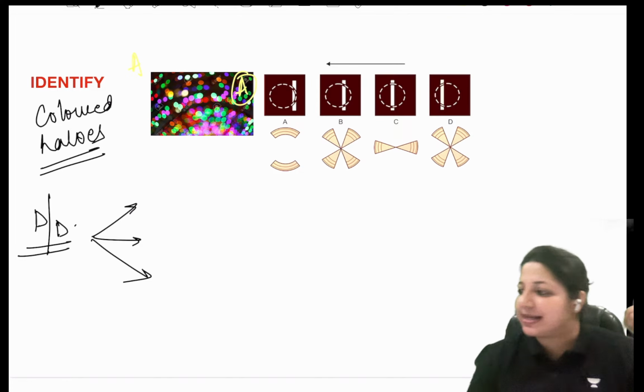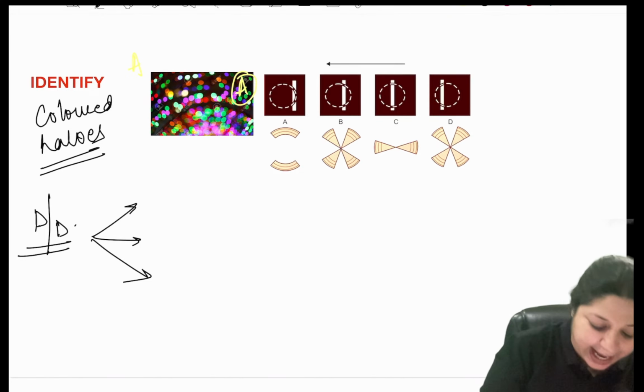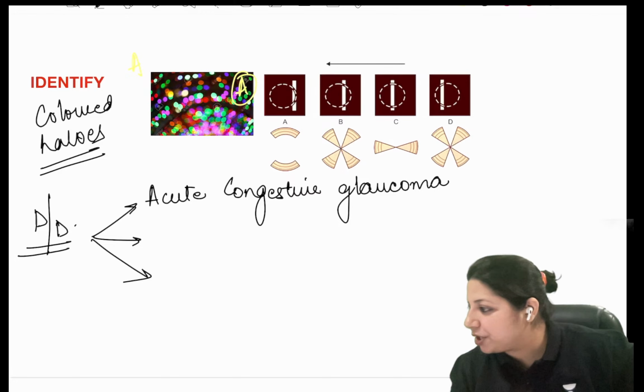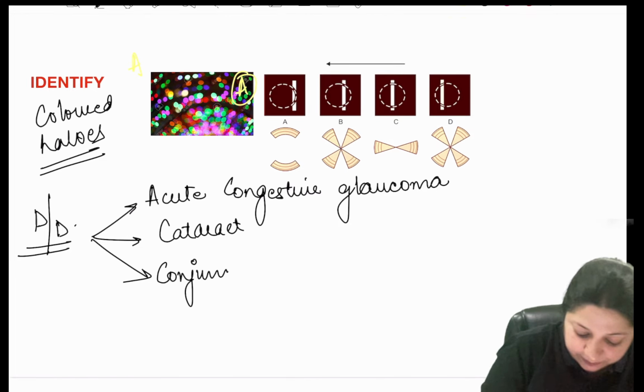Very good. One is glaucoma. I would further put it as acute congestive glaucoma. Then what did you say? You said cataract. Very good. And you said conjunctivitis.